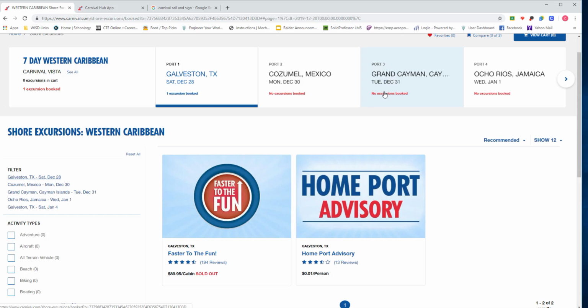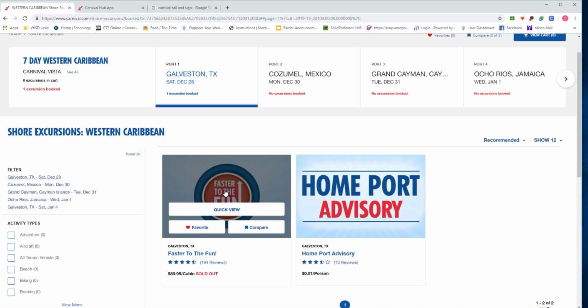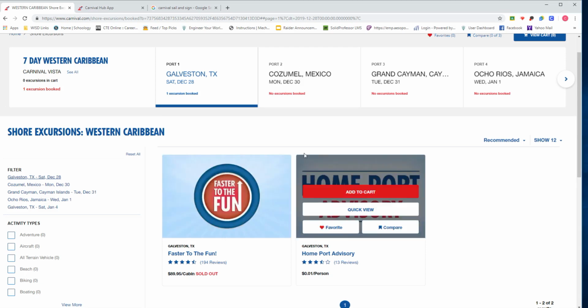So when you get to Grand Cayman, if you have purchased Faster to the Fun, you will be the first one off the ship. If you are a diamond or a platinum card holder, you will be the first off the ship. If you've purchased a Carnival excursion, you will be first off the ship. If not, then it's best just to take your time eating breakfast and mosey on down to the area where they tell you to come about 10:30, 11 o'clock, because then the madness has passed and you can get on a tender and go to shore and have a great time.